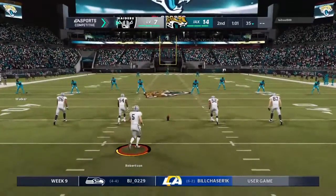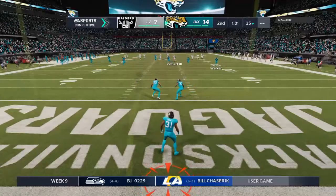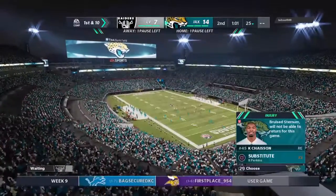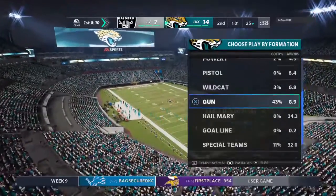This game back within a touchdown now as the kickoff's away. And this will not be returnable. It's out of the back of the end zone for a touchback. 25-yard line.